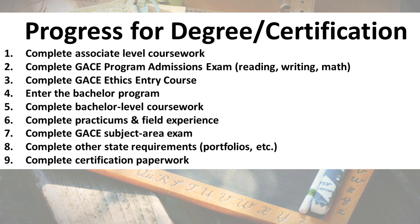So this is the process for obtaining the degree and certification. This is going to be the process you're going to go through in order to become a licensed teacher. So first of all, you want to complete your associate level coursework. That is something that you probably are working on right now. It's your first 2 years of college. There is core work involved as well as some education classes.